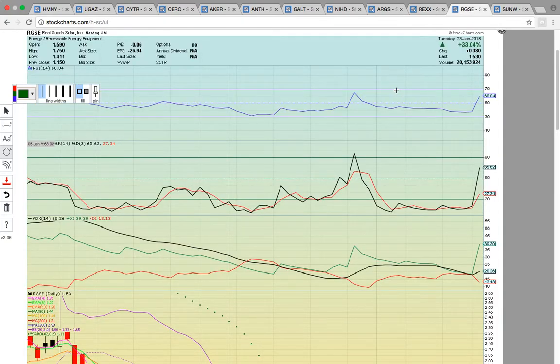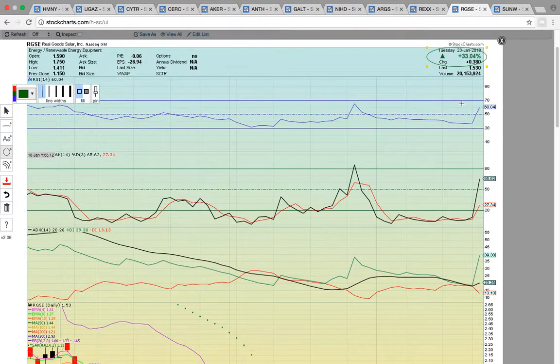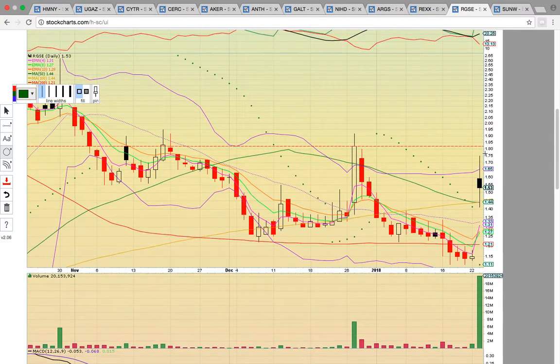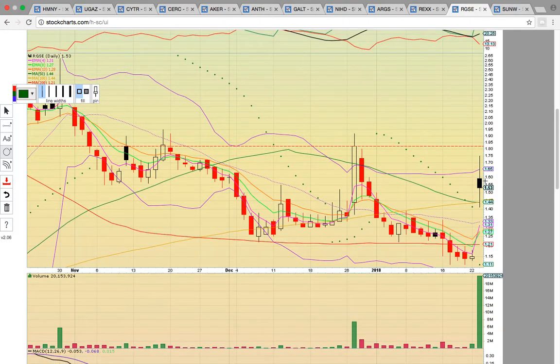Okay, let's look at RGSE. With the solar tariff thing, the solar stocks were in play yesterday after hours. Today they didn't do much, even though it was up 33%. As you can see, the black candle formed. It had the gap up open, and then it closed below the open with the long upper and lower wicks. So basically this is an indecision candle. It shows the bears were actually in control into the close, even though it was up 33%.